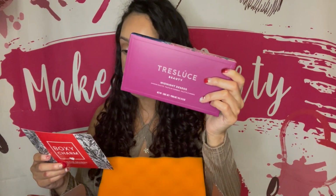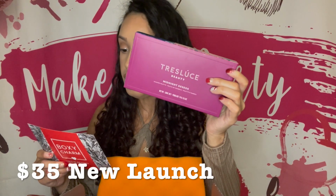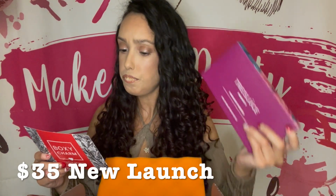This card for this month is called "'Tis the Season for Being Extra." The first item is the item I actually chose for choice, which is the Tres Luce eyeshadow palette. This is the Midnight Desos eyeshadow palette. I'm sorry, you guys, I don't got my glasses on right now, so bear with me.